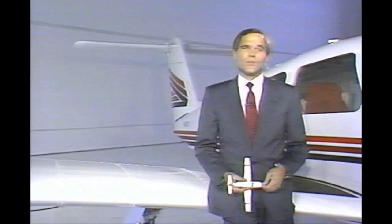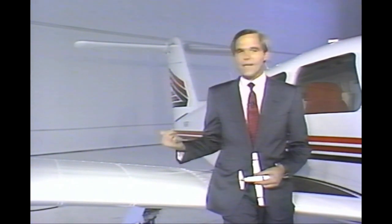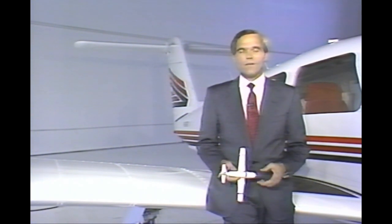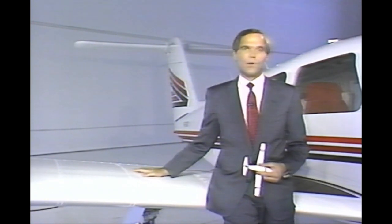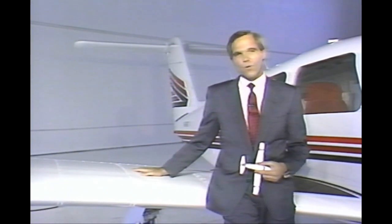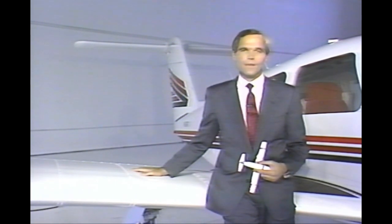Now let's talk about the term load factor. The load factor is just the weight that this particular airplane would need to support in flight while flying. Now, right here on the ground, obviously, the load factor is 1. We're just pulling 1 G. In flight, in straight and level flight, the load factor would also be 1. So the weight that the airplane's wing would have to support while in flight would just be 1 times the gross weight of the airplane.